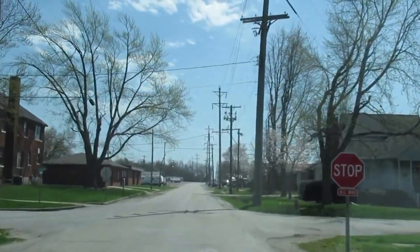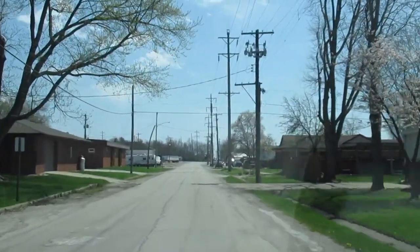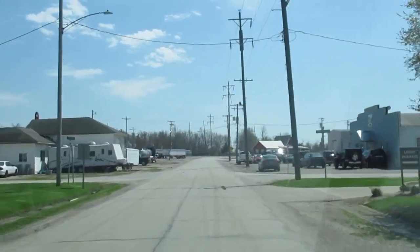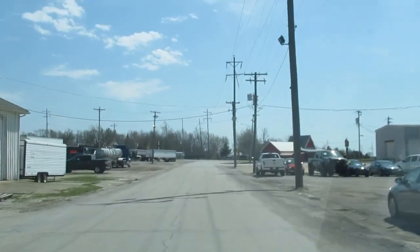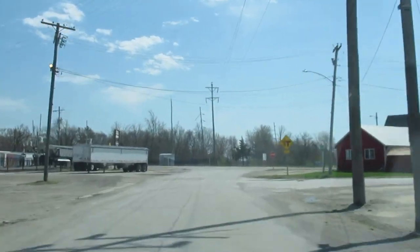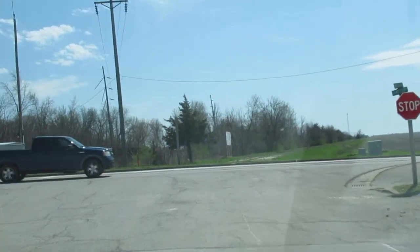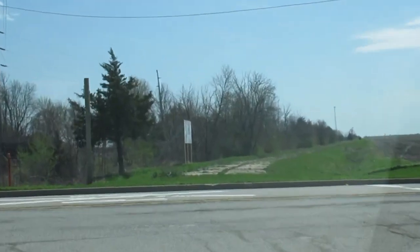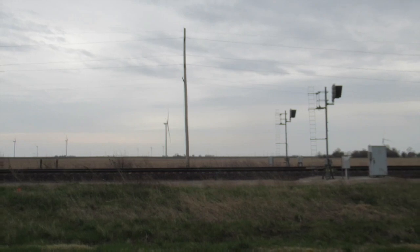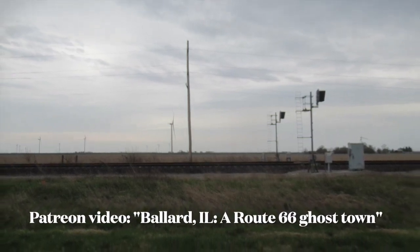Even this early 66 bypasses the older part of the town, which is just to the left here. And I better detour around, but as you can see, 66 originally kept heading this way, following the railroad tracks. Original 66 continues through the ghost town of Ballard. If you'd like to know more about that place, check out my Patreon video titled Ballard, Illinois, a Route 66 Ghost Town.